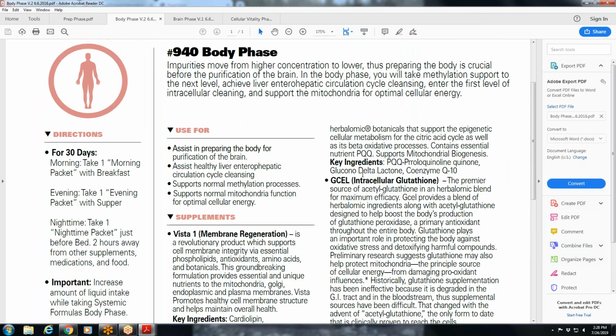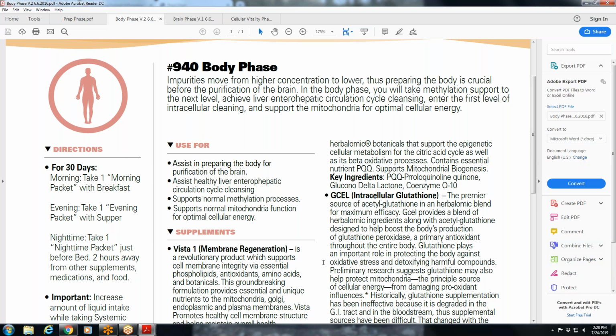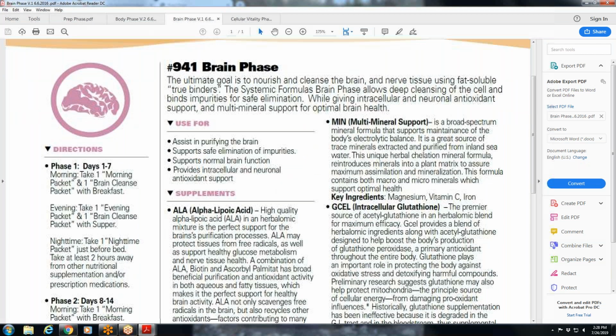So this is the body phase. And again, this is going to be the phase where we start detoxing the body of chemicals and heavy metals and moving those out. There's a reason we do these in a specific order. The next phase is the brain phase, where we are pulling toxins from the brain.